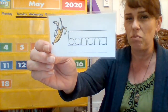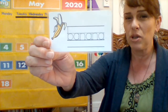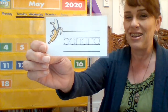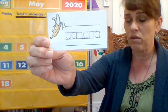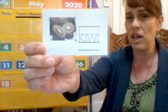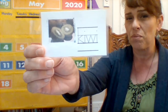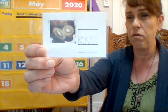What about this? Is this a fruit or a vegetable? It's a banana, and bananas grow in banana trees, I think. And is it a fruit or a vegetable? It's a fruit. What about this one? Some of you might be familiar with it. It's called a kiwi, and kiwi starts with the letter K, like some of my friends' names. And kiwis grow on trees. It's a fruit.